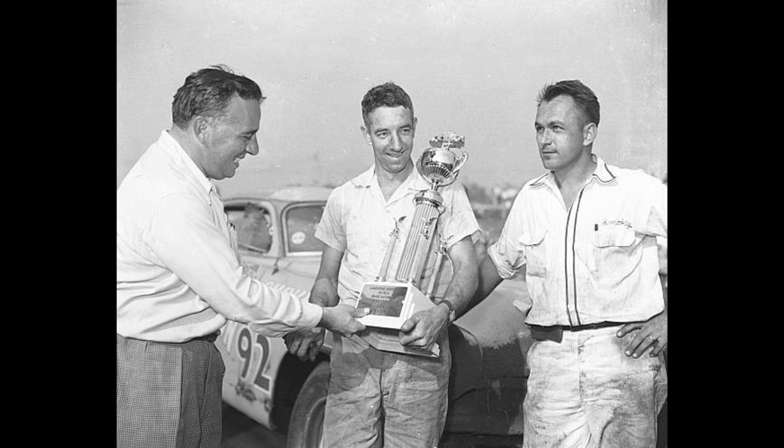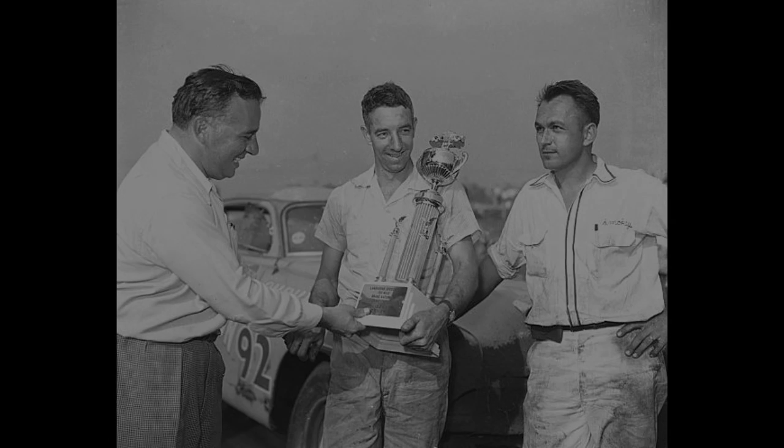The car finished out the year with a record 10-14, winning 10 of the 24 races it ran. It was a fairly impressive feat, but it was just the beginning for the car that was about to get an upgrade.